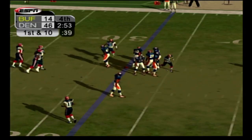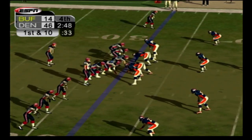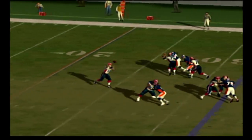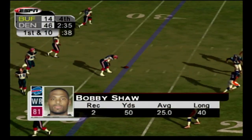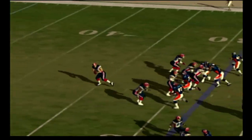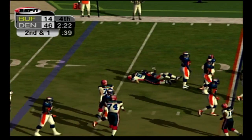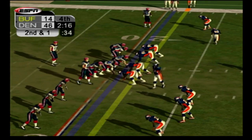Grabs the fastball over the middle, and they get the first on third and long. Bledsoe throws a bullet, and it's caught at the 46. 35, eventually tackled at the 28. It will be first down. Reels in the football, and he picks up nine. Down. Number 58 with the tackle.